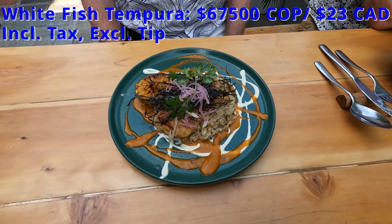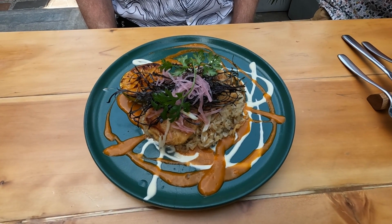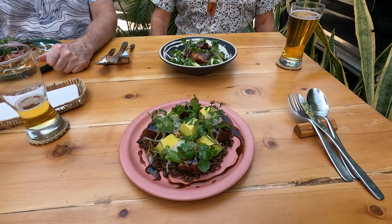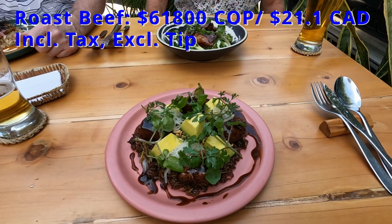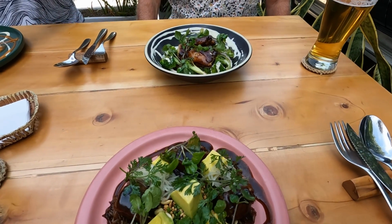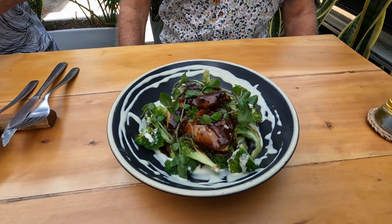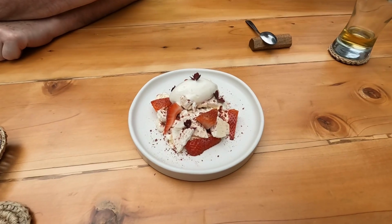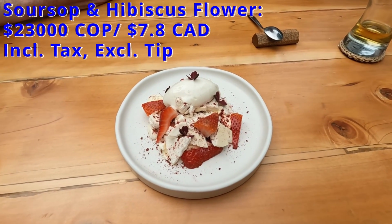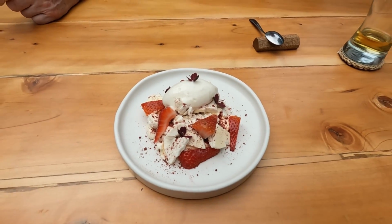Then our friend had the whitefish tempura with lemongrass rice, coconut, onion, tomato sauce, Colombian sour cream, and fresh salad. I ordered the slow-cooked roast beef, which was super tender and came with coconut rice, avocado, pickled onions, and cress. And Tom got the roasted farm chicken, which was really juicy and came with mashed potatoes, broccolini, and Colombian sour cream. Then for dessert, we shared the soursop and hibiscus flower with soursop ice cream, meringue, wild blackberry powder, and fresh cream. This sweet treat was the perfect way to end our meal here.